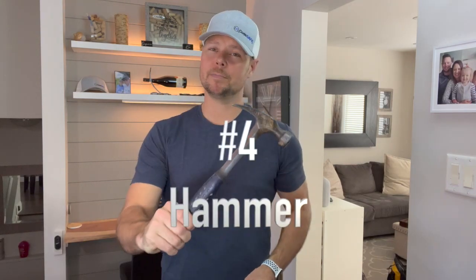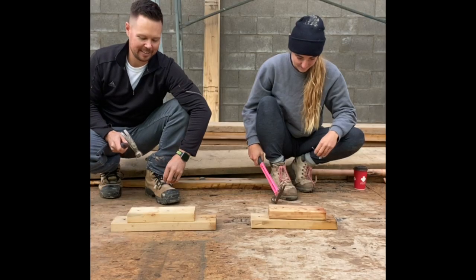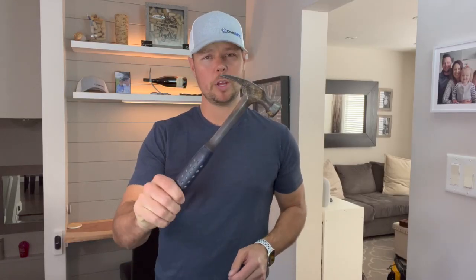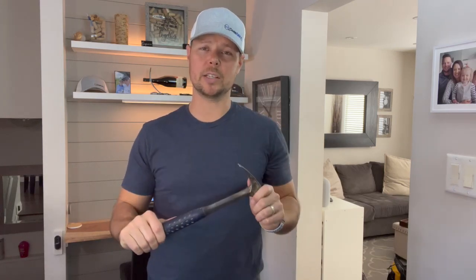Number 4 on the list is the hammer. Ready, mark, get set, go. This one's pretty self-explanatory. You won't be able to do much around the house without a hammer. Whether you're hanging a photo with a nail, you need to pry something, or you have an appliance that won't work, and it just needs a good whack. I'm just kidding. Don't hit your appliances with a hammer.